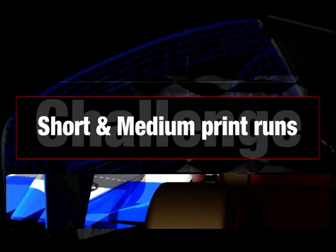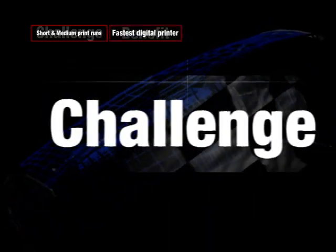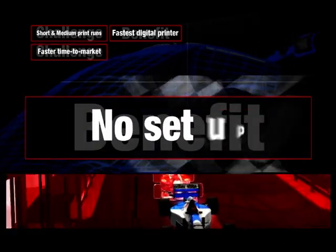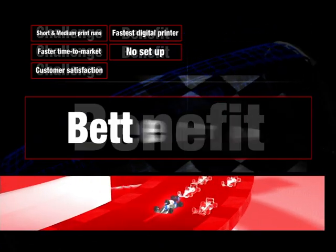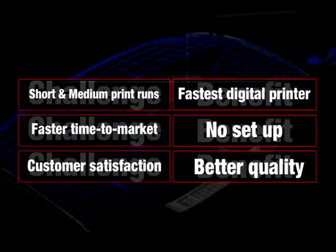Short print runs, print-on-demand campaigns. Screen and offset printers are facing tough challenges, and TurboJet is the way to win in every run. Choose your application and substrate and race with TurboJet to win the productivity and profitability race.